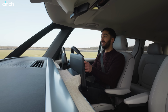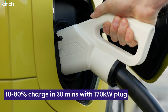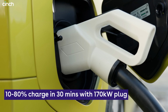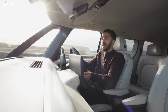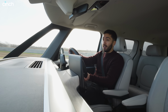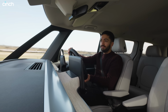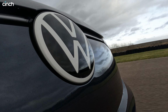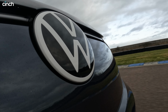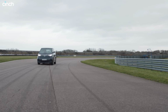Now, I've mentioned those statistics, and it will charge from 10 to 80% with a rapid charger in about 30 minutes, which is also bang on the money these days. But the fact I'm going around bends at Rockingham, which is supposed to represent our twisty B road, maybe one down in Dorset, it handles nice. Absolutely no joy in driving this thing quickly. It's very much just a machine with some steering, brakes and an accelerator, but it does go round corners, and crucially, it's very simple to drive.